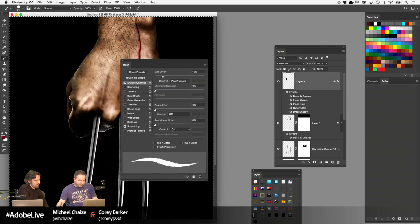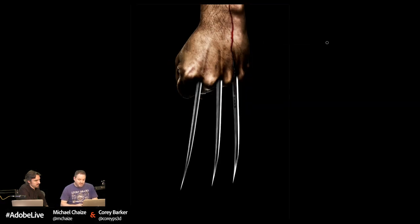So there you have it. Wow, it's amazing. The Violent Wolverine. Coming to theaters soon. I wasn't paid by the studio to say that.